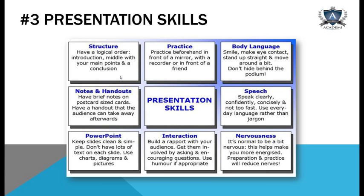And I am animated. I always like to move around a little bit. If you're doing some type of lecture in front of a room, don't hide behind the podium. If you're doing maybe a home buyer seminar, move around a little bit.